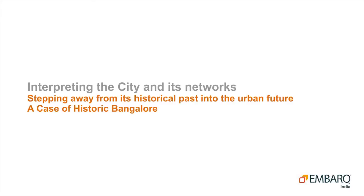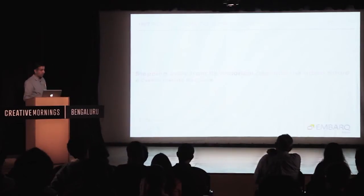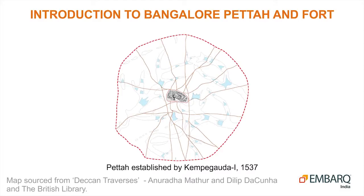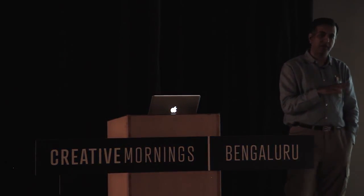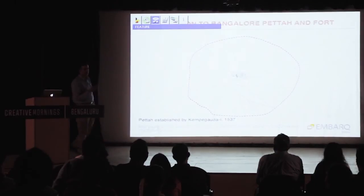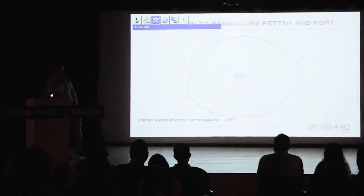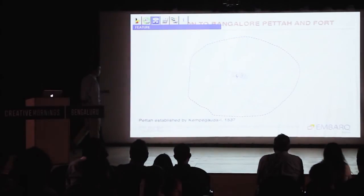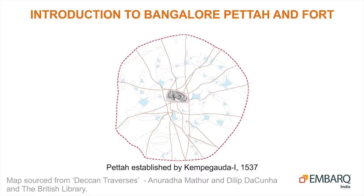So what I will try and do is take you through the historical past of Bangalore and understand the historicity. So this was the first documented evidence of what Bangalore was when it was established in early 1500s, 1537, by Kempegowda the First. What you see is, I don't know if you can see some of these blue patches there? All those were the lake systems within which Bangalore was established.